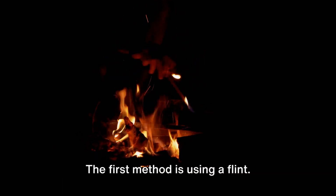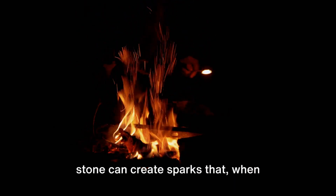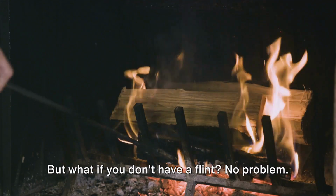The first method is using a flint. Striking a piece of steel against a flintstone can create sparks that, when directed onto a dry, fluffy material, can start a fire. But what if you don't have a flint?